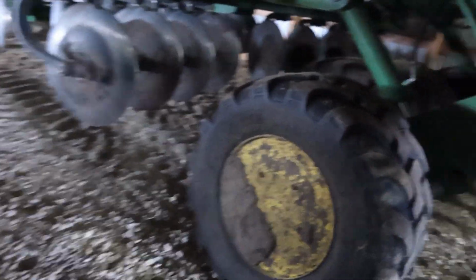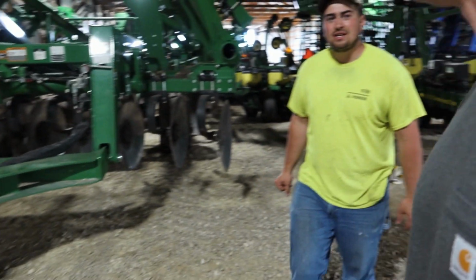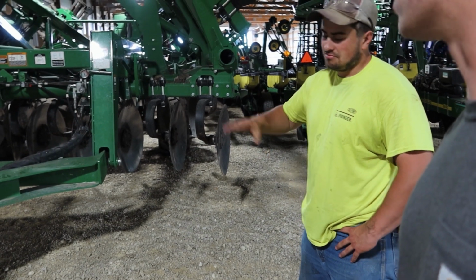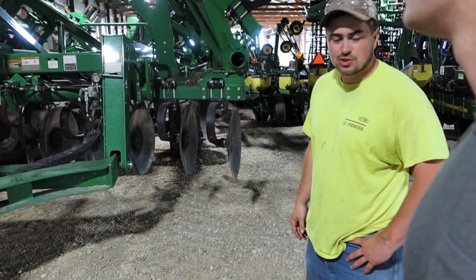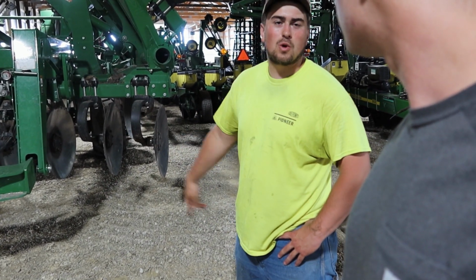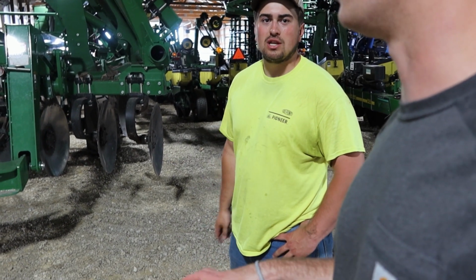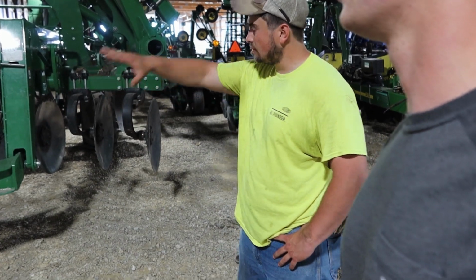This is the 2730 11 shank disc ripper. So you guys rip how many of your acres usually? Everything corn on corn. 100% rip. We used to rip everything that was corn, even if it was going to beans, but we steered away from that. Usually we were VTing that in the fall into beans. Okay, gotcha. But corn on corn, 100%.